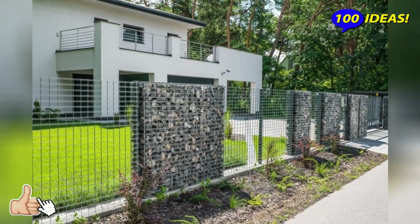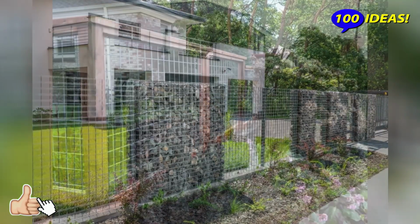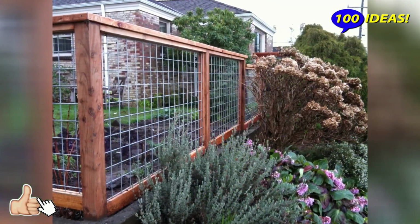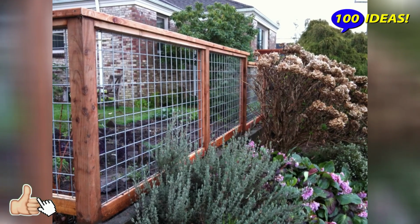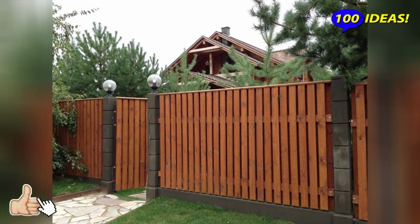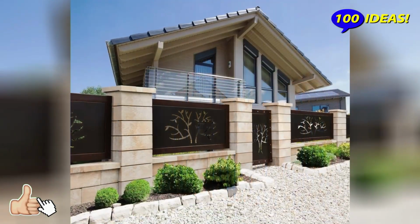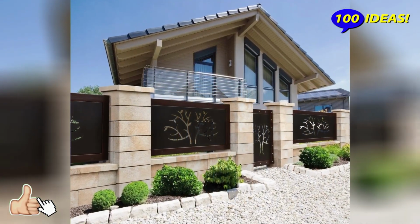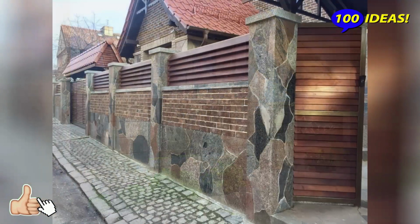The beautiful appearance of the structure will be ensured by painting the corrugated board in a tone that echoes the color of concrete. A fence made of corrugated board or metal profile placed on a stone foundation, as in the case of concrete, will function for a long time without losing its quality and strength indicators.